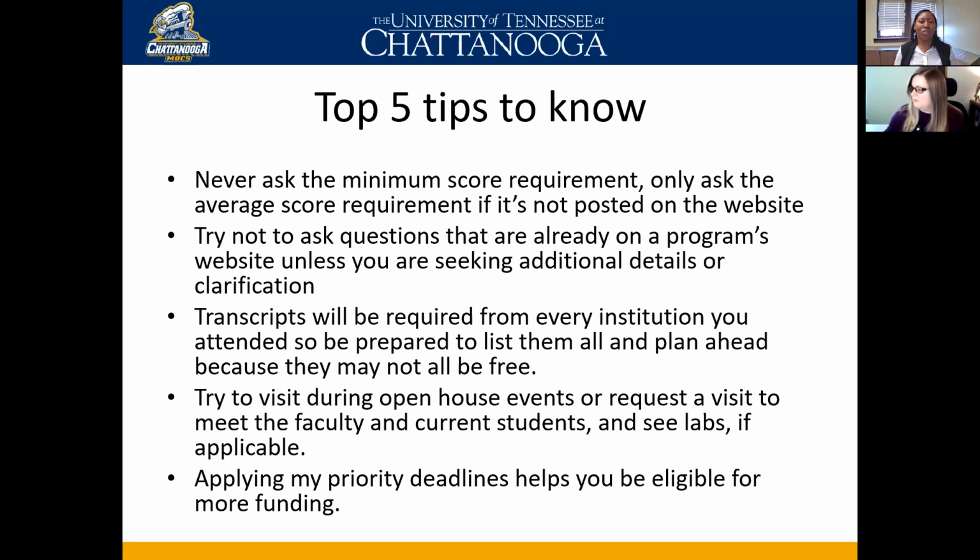And if it looks like you didn't read the website, they're not going to put a lot of effort into reviewing your application. So please be mindful. Don't ask questions about things that are already on the website. Now, if you're asking for in-depth details about something you read, that's different. But just be mindful of the questions that you're asking as you're building relationships and inquiring about these programs.